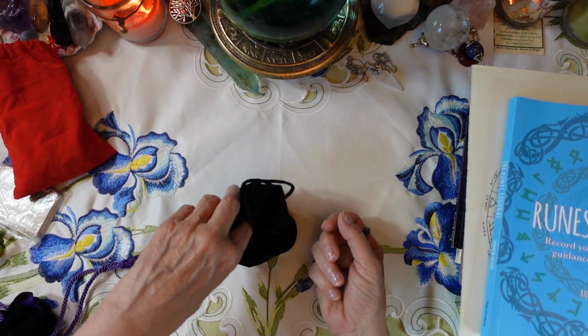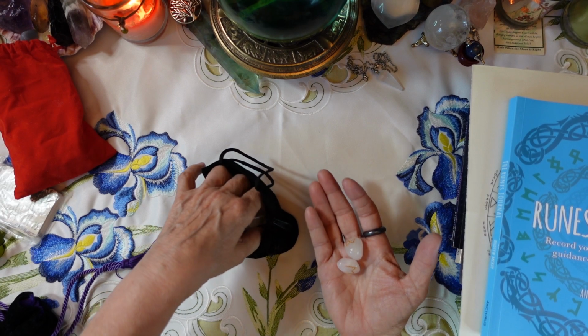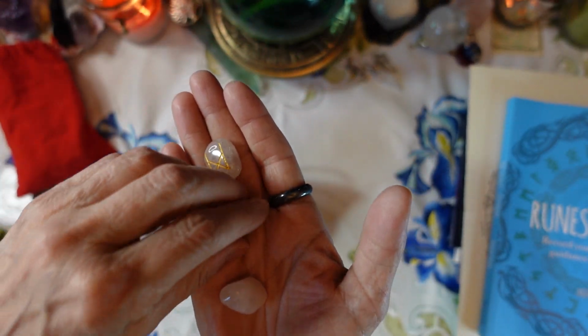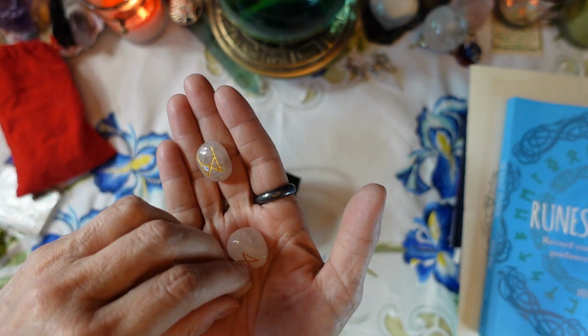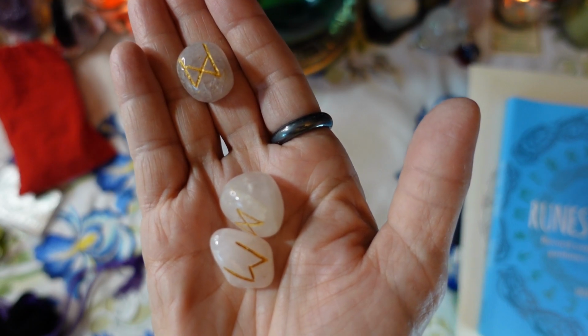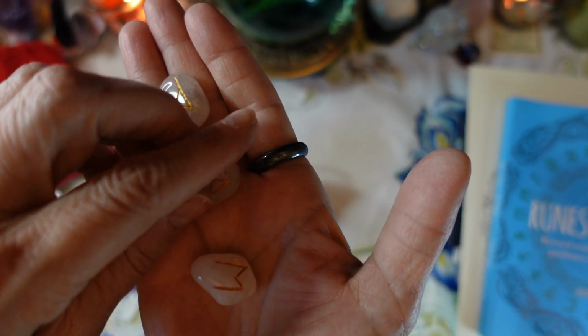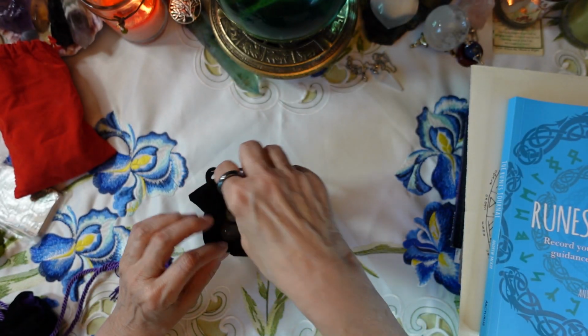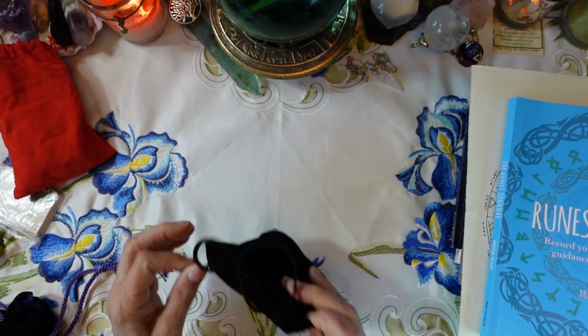And these runes are very interesting. I put selenite in there with them. These are made of rose quartz. You can't really tell, but they're rose quartz. They look almost like clear quartz. And there they are, and the rune symbols are in them in gold. Very nice. So, love that. This I got again at a Renaissance fair.